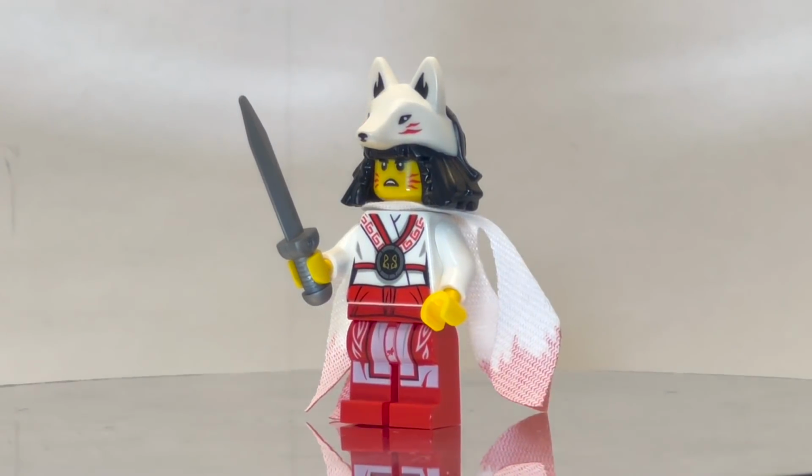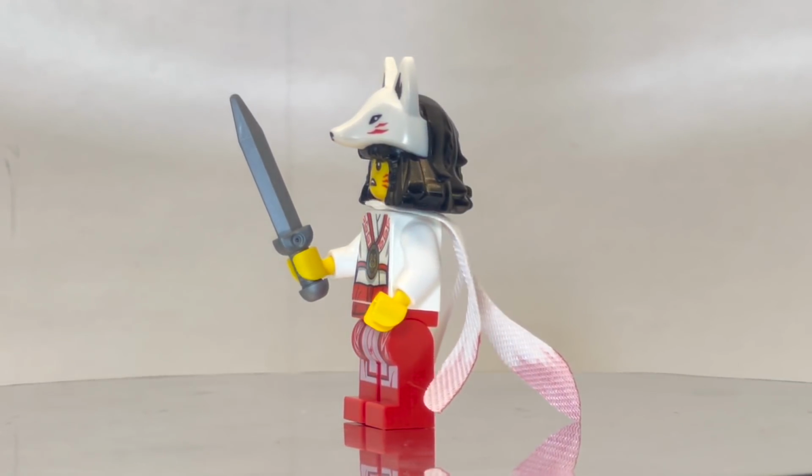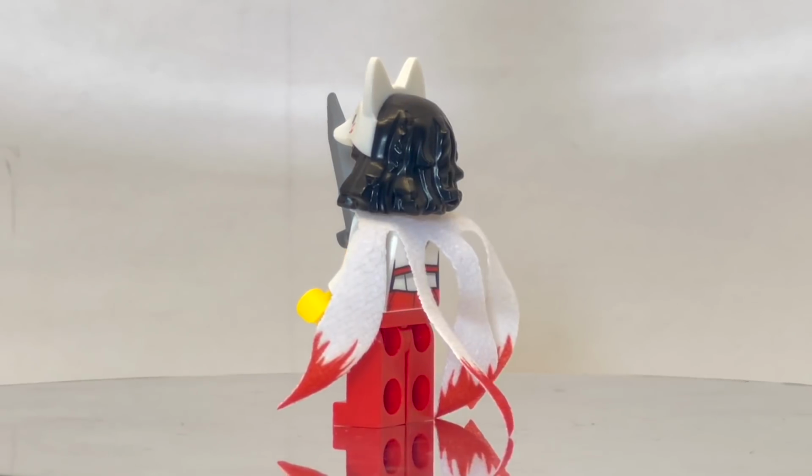And coming in at number 5, we have another entry from LEGO Ninjago, which really was killing it for Season 11. This is the Akita minifigure, featuring a brand new cape piece, a new dual molded head element, and all sorts of excellent printing scattered all throughout.